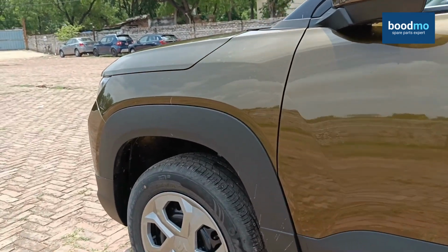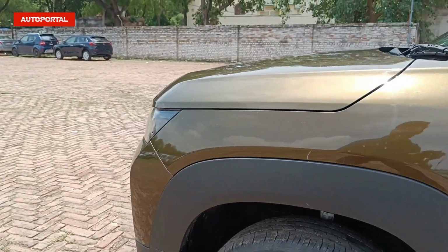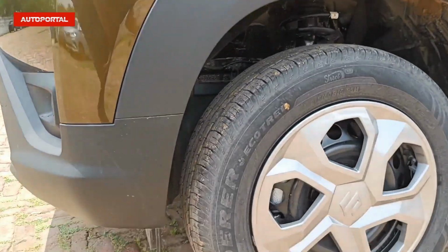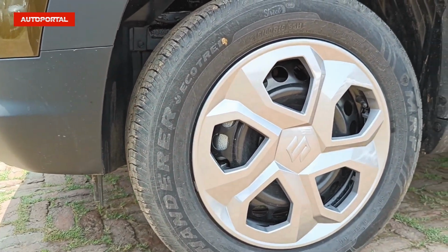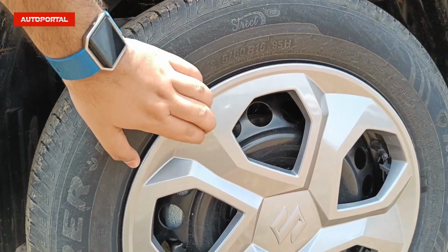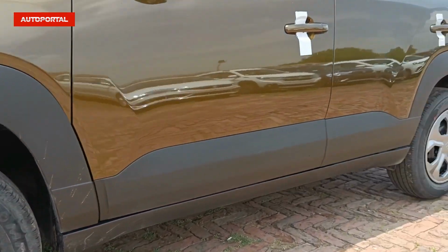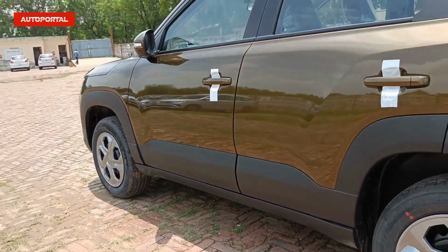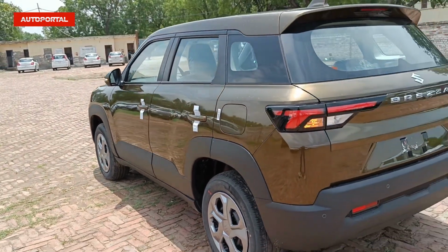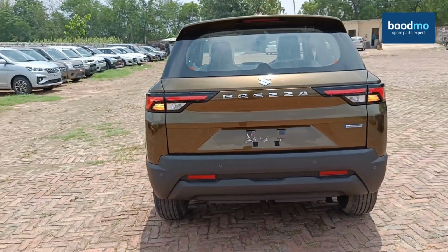You can have a look at the squarish wheel arches that you get, which surely give it an SUV like stance. The tire size happens to be of the profile 215/60 R16, so these are 16-inch steel rims which have been offered with these wheel caps, and the design for which has also been tweaked in this update. There's a lot of cladding that runs across the side profile, and the car definitely comes under the sub 4 meter compact SUV segment bracket only.